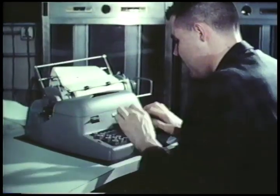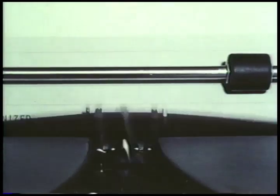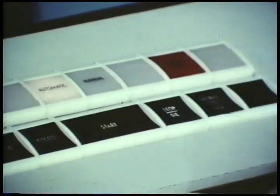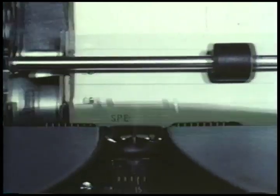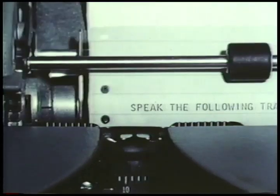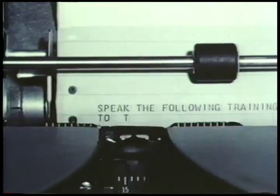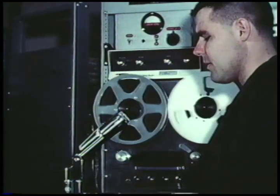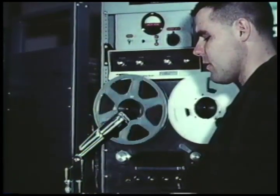The list of words is entered on the typewriter. The instructor is requested to repeat each word until there is sufficient data to teach the adaptive circuits.